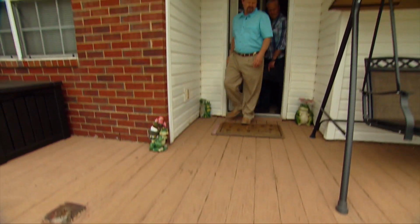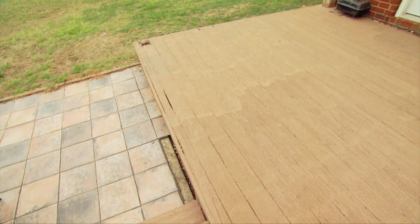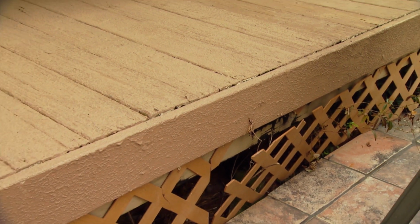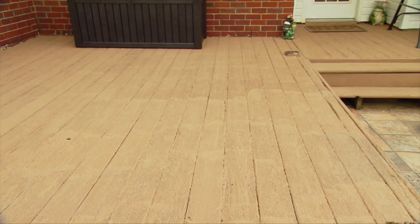Well, Danny, here's the outside area that I was talking about. All right. As you can see, the wood was in pretty bad shape. I attempted to put a sealer on it last year, and the results were less than spectacular. Well, Mike, I'll have to say I'm not sure I've ever seen a deck quite like this. What are some of the things you'd like to see out here?